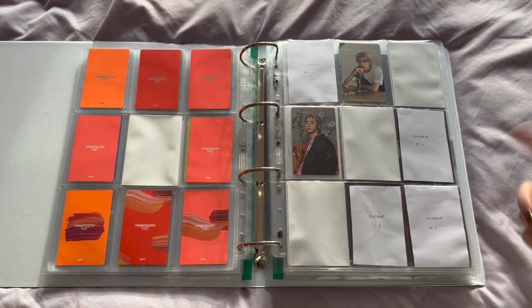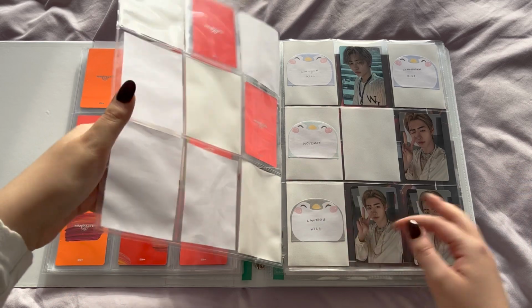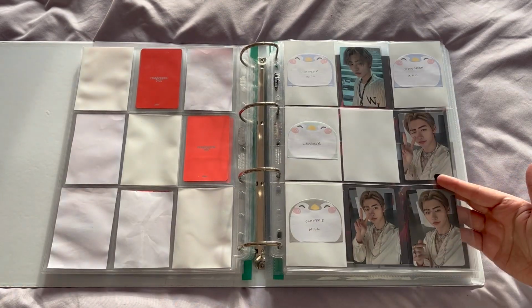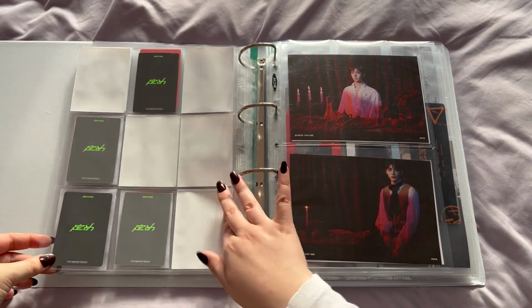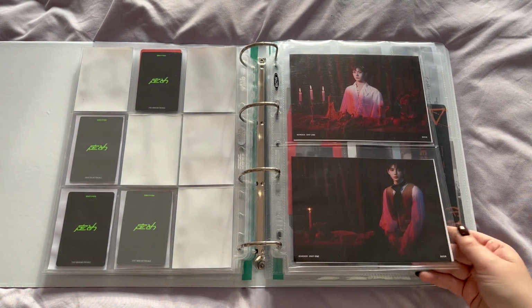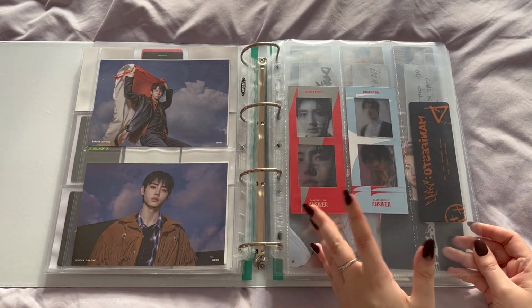I'm actually behind on the cards, which is weird. I would have thought that those would have been easier to trade for than the selfies, but yeah, I'm missing these. And then they have a Japan comeback. So I have half the cards, and then I just need to get the other half, and then we'll be good, hopefully. And then I just kept the postcards for Haesung and Sunghoon from their debut album in here. And then I have Sunghoon's 2, what even are these?